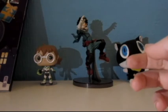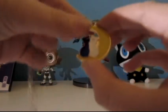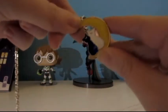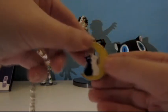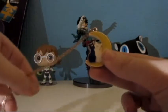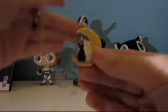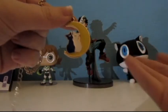Alright, next up is another magical girl thing, which is a Sailor Moon necklace, but it's Luna and Artemis just sitting there on the crescent moon looking all cute. I really like this necklace. I don't wear it enough, but I really should because it is really pretty. And again, I also got this from Tokyo Toys, so I don't know if they're still selling these because I haven't seen them, but that's your best bet to try and find this.